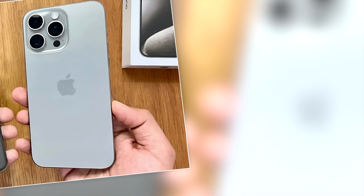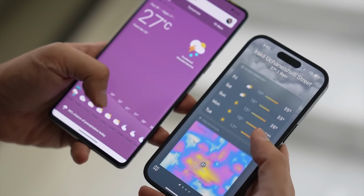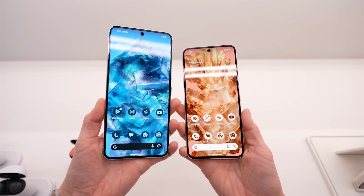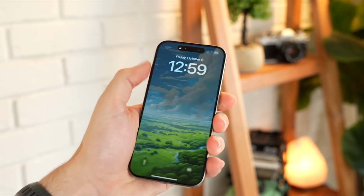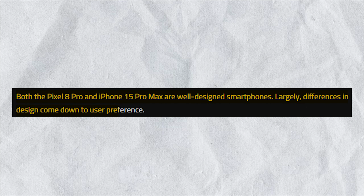Both the Pixel 8 Pro and the iPhone 15 Pro Max feature similar designs to their predecessors, with the exception of a few subtle changes. The Pixel 8 Pro has more pronounced rounded edges and a single camera cutout, while the iPhone 15 Pro Max has a titanium frame instead of stainless steel. Overall, the design differences between the two phones are minor and come down to personal preference.